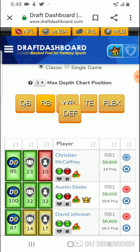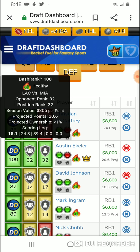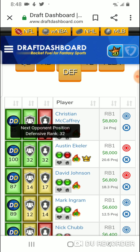I have a little bit shorter of a running back pool than I normally do. Obviously, Austin Ekeler, he is $8K. That's a pretty hefty price tag to pay for him. One thing he does do is catch the ball, though, and he's got almost a 21-point projection.